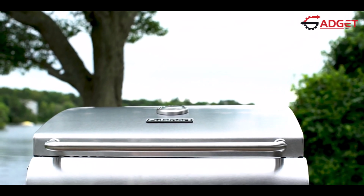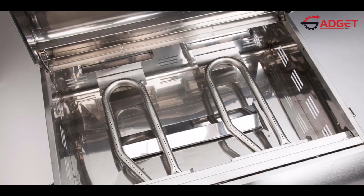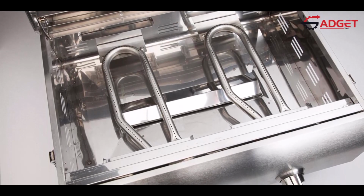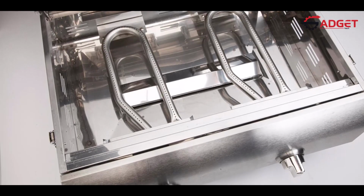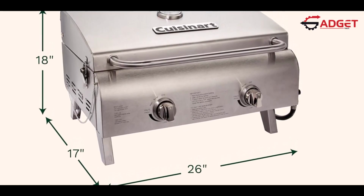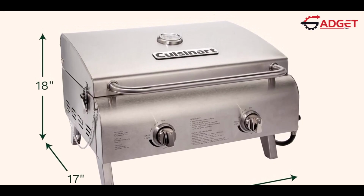adventures take you. An integrated thermometer on the lid and adjustable burner knobs give you precise control over your cooking, helping you nail the perfect sear or gentle roast. The grill's compact footprint doesn't sacrifice functionality, delivering a full-size grilling experience in a size that fits on any tabletop. Whether you're flipping burgers at a tailgate or grilling fresh fish lakeside, this gas grill's dependable performance and quick setup make it a standout choice.